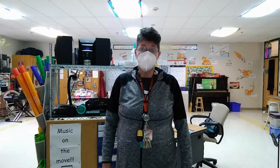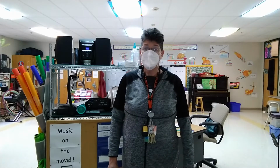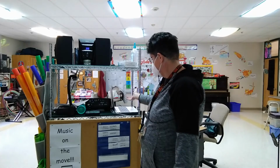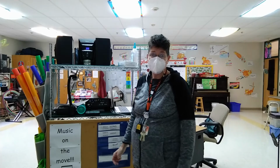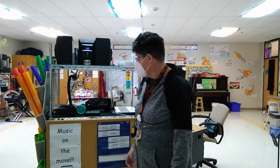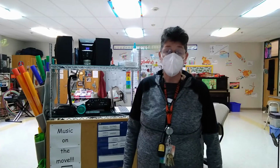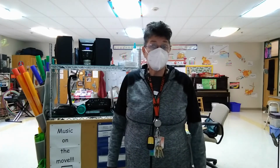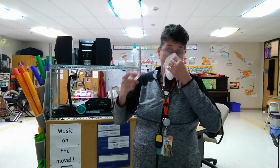When it is raining, or sadly snowing, which will soon be upon us, I've been pushing into the classrooms using my cart, where I have my computer and I have sound equipment so that we can listen to music and have music to move around with and dance with. And this is my music on the move cart, so I'm pushing into classrooms and we're doing the best we can. And I hope we have a great year.